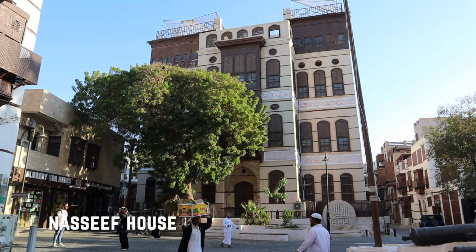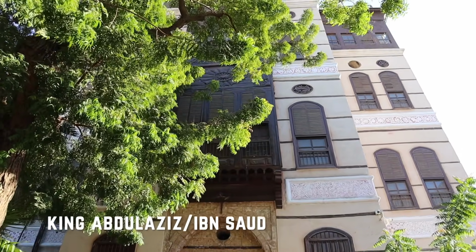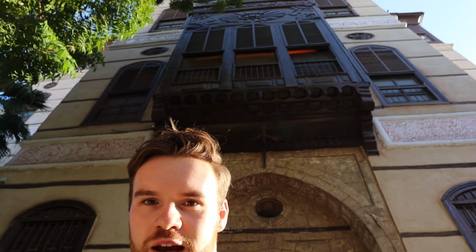The big tree that you can see there was the only tree in the whole of Jeddah as recently as 1920, and it's where the country's founding father, King ABDULAZIZ, lived. Walking up the steps to the main entrance here, which is so impressive. A huge place. I'm told that King ABDULAZIZ had at least 45 sons, which is quite an achievement.